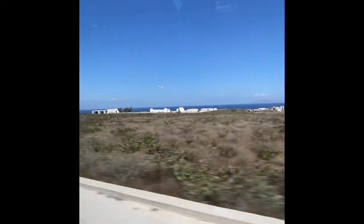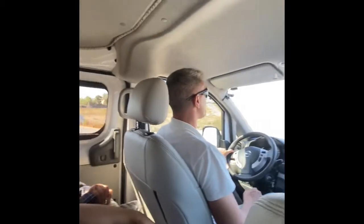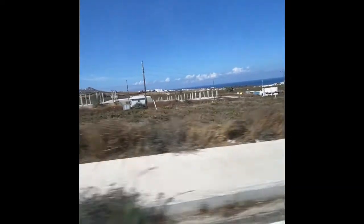We were picked up from the airport by Costas, one of the staff members who is so amazing there, and he was so informative about both Santorini and the resort. He explained in great detail everything that the resort has to offer and different activities we could do. It was awesome. It was a beautiful drive in from the airport.